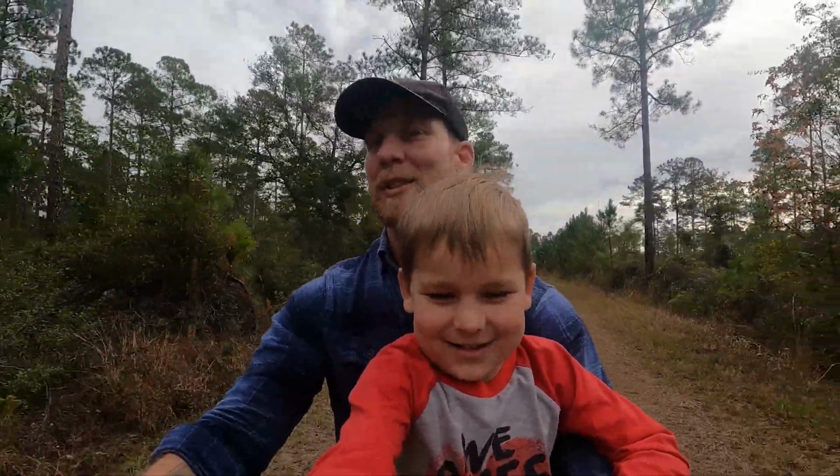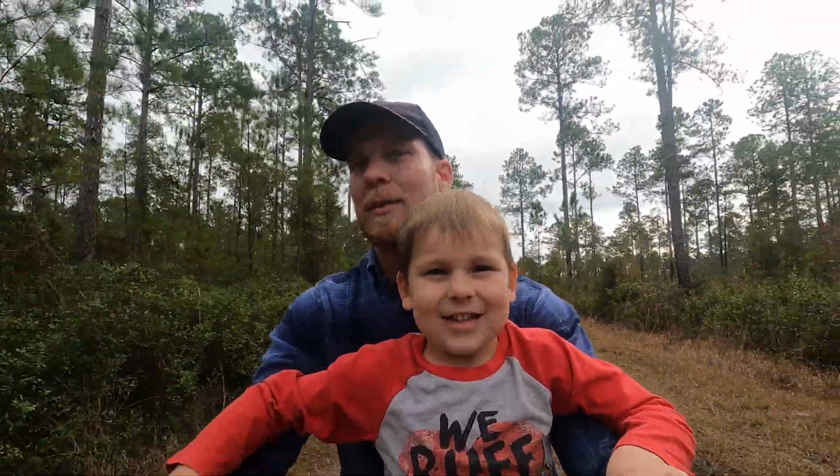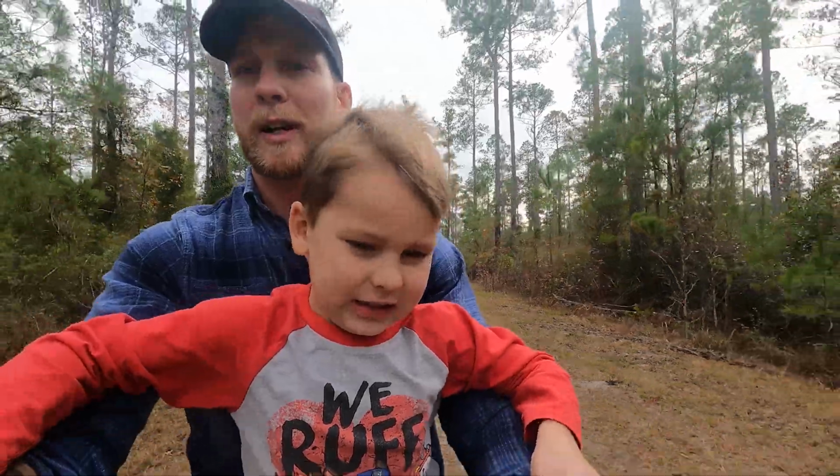Here, you hold it up so you can see us. There we go. We're trying to go out and pick up the trail cam that I've had out here for quite a while, actually. So we're just going for a ride.